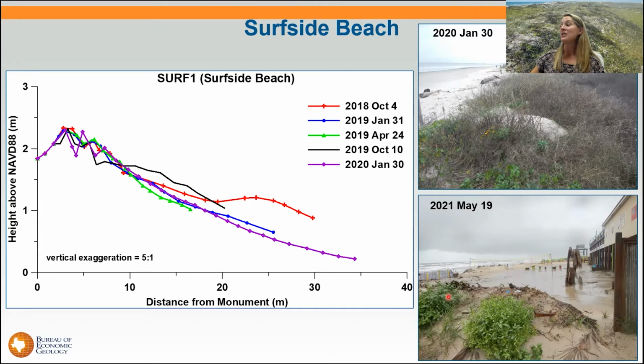But I don't know if we're going to try to go back to this same spot. We'll have to see when the field trips are reinstated later this fall to see if this is a site that we're actually going to be able to monitor long term, or if we're going to have to pick another location.